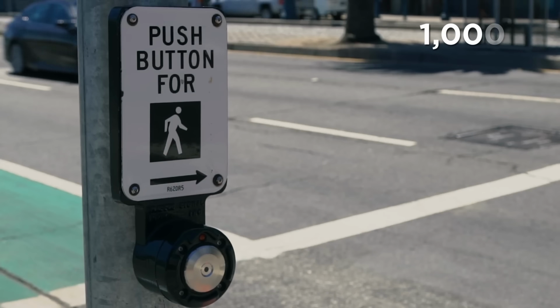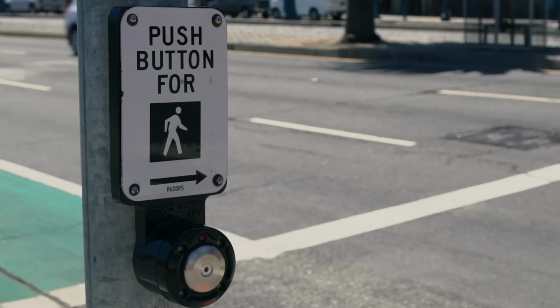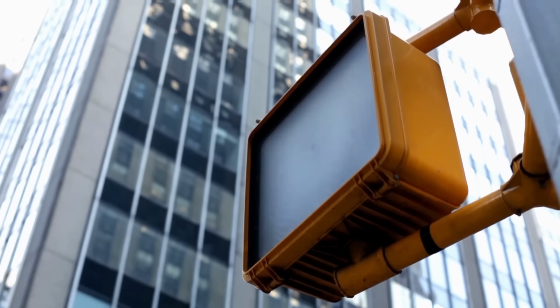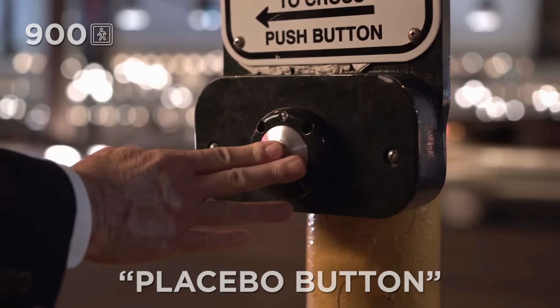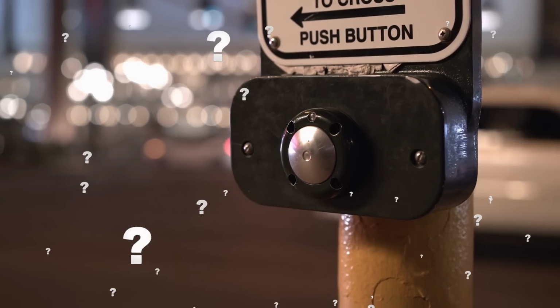Out of the 1,000 crosswalk buttons in New York City, for example, it's estimated that only about 100 of them actually serve any real function to actively stop traffic. The remaining 900 are examples of what's known as a placebo button. A button that can be pushed but has no effect whatsoever. But what's the point of all this?